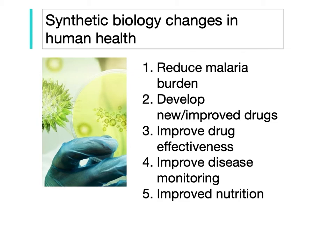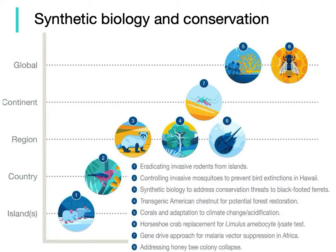The second field in which it's best developed is human medicine, where applications are being developed or deployed to reduce malaria burden, develop new or improved drugs, improve drug effectiveness, improve disease monitoring, as well as improved nutrition. Synthetic biology and its tools have not been heretofore applied to conservation, although there have been a variety of areas in which there has been serious consideration of such application.